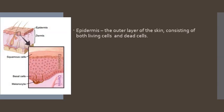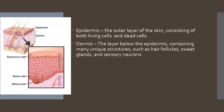The epidermis is the outer layer of the skin. The very outer part of the skin is made of dead cells compressed together. Below this are the keratinocytes, the basal cells, and the melanocytes. The dermis is the layer below the epidermis, below the basal cells, and where one finds blood vessels that feed the skin cells, hair follicles, sweat glands, and sensory neurons related to temperature, pressure, and pain.